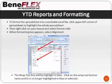Now, to make these reports much more comfortable and workable in Excel, the first thing you do is simply click the upper left corner of the spreadsheet, which will highlight the entire spreadsheet. After you do that, you right-click on your mouse, and right-clicking will give you an option to format cells. So select the Format Cells option, and when you do that, the formatting box appears.